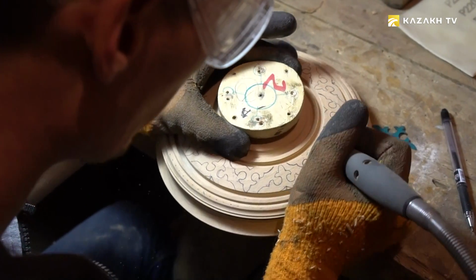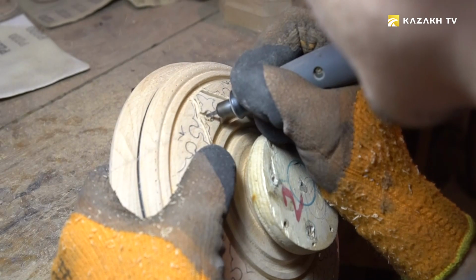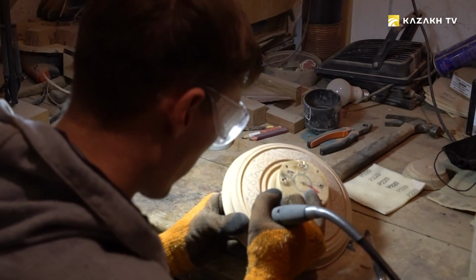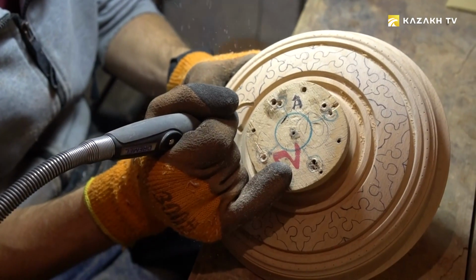The process of making a kumys bowl is quite labor-intensive, but this does not stop the craftsmen from doing their favorite work, and there is an atmosphere of creativity among machines, tools, and chips.